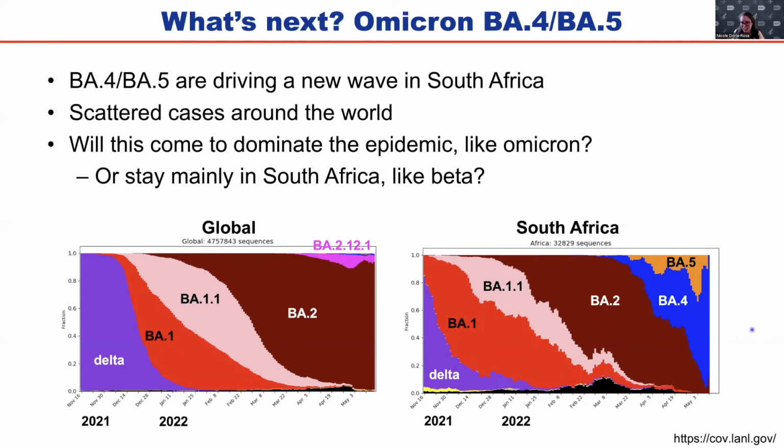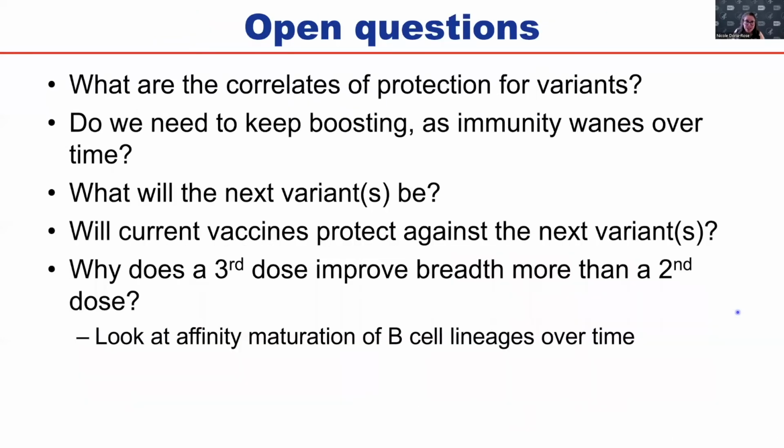And so we're starting to get data, very preliminary, on how bad these are. So this leads me to some of our open questions. What are the correlates of protection for variants? We know pretty much how much antibody you need to protect against the original virus, but we're not sure how much antibody you need to protect against these variants, and that's something we're working on now.